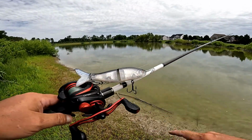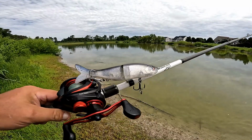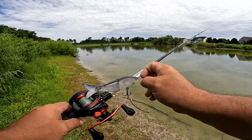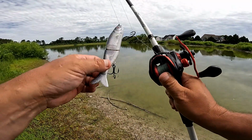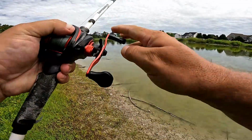That's the 168S S-Waver that we got here by River to Sea. These colors emulate, again, gizzard shad that are in this pond as well. So hopefully just with these plain colors right here, rather than those other colors that are on a gizzard shad, will still allow these fish to strike up on this bait. But I really like the way this thing goes through the water.